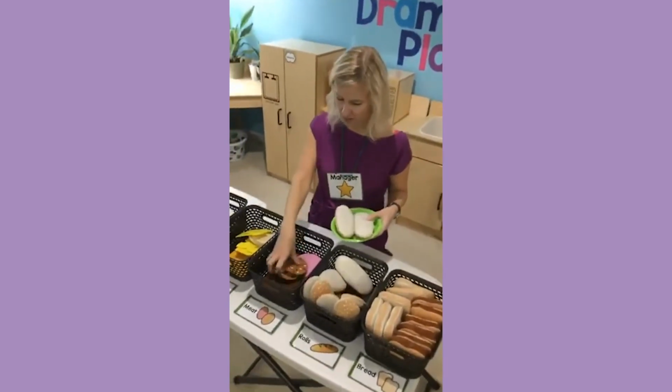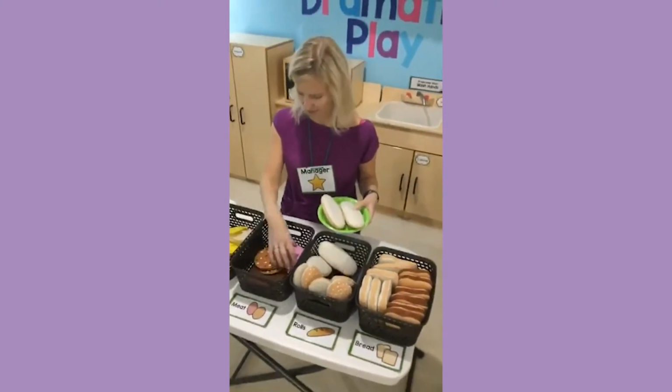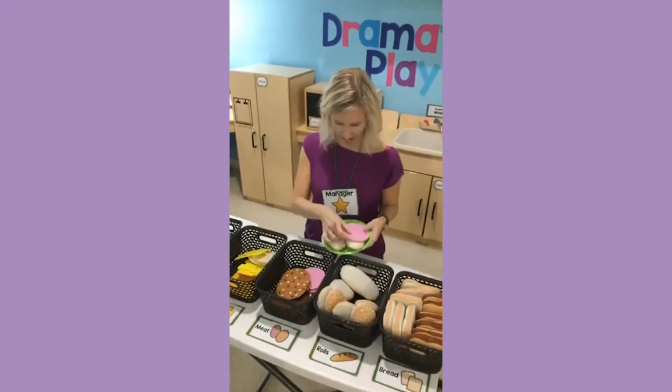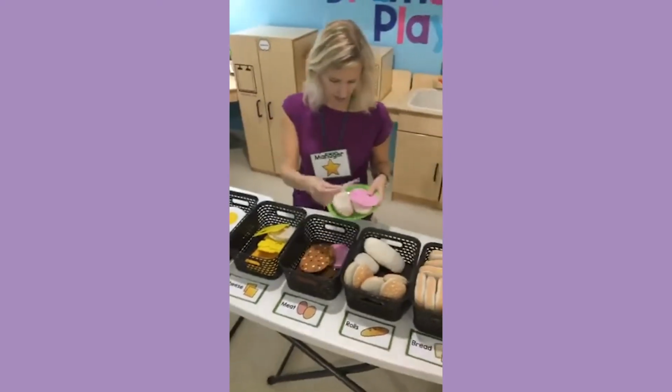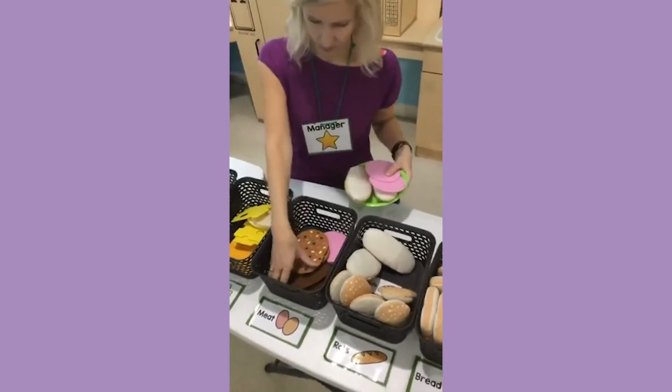Oh, how about pink, brown, and speckled? I actually think that's bologna, salami, turkey, and... Ham, please. Okay, we'll go with this pink one, ham. And then the next basket, and you can see too, do you mind moving the meat just so they can see the label in the basket, please?